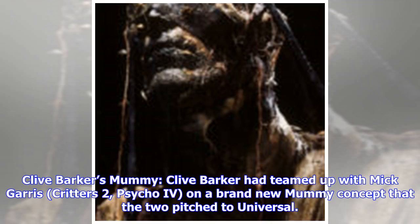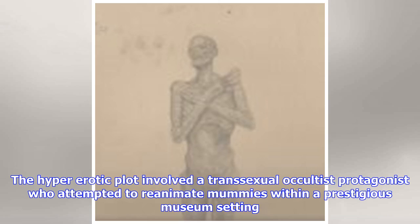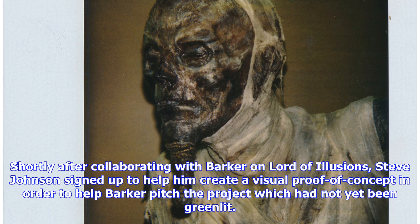Clive Barker's Mummy. Clive Barker had teamed up with Mick Garris (Critters 2, Psycho IV) on a brand new mummy concept that the two pitched to Universal. The hypererotic plot involved a transsexual occultist protagonist who attempted to reanimate mummies within a prestigious museum setting.